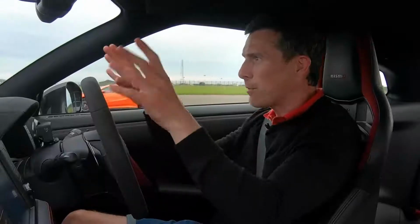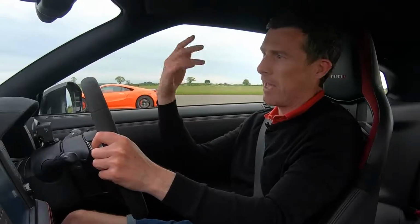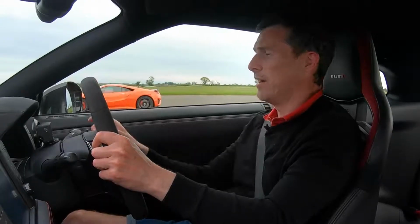Braking, track performance. This is your area. It's the Nismo. Get all Nismo-y. I don't know what I'm going on about. We've just got to fill dead air because it's quite a long way to our braking point, which is this line here. It's finally here.